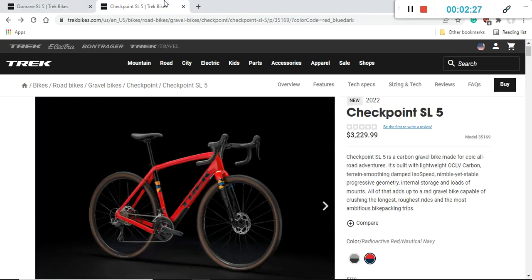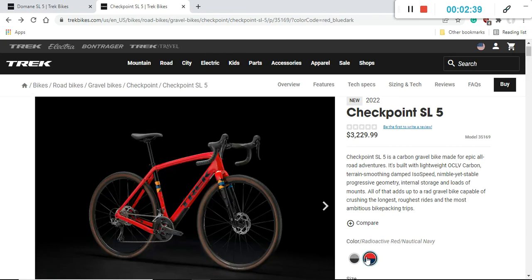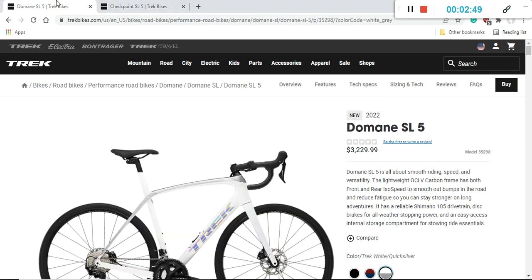On the other hand, the Checkpoint SL5 comes with only two paint schemes to choose from. One is again this classical black, or as they would call it, Satin Carbon Smoke, and another one is, in my opinion, a beautiful red with a hint of yellow and black. So with the Checkpoint SL5, there are fewer paint schemes to choose from, but at least you have paint schemes to choose from. When it comes to the retail price and the paint schemes, technically I wouldn't say there's any big difference between these two bikes.